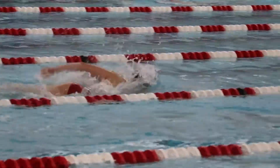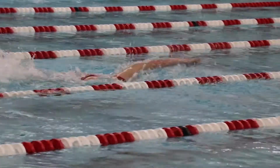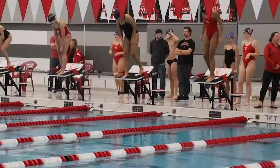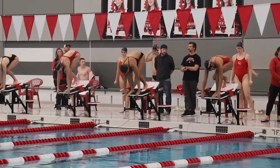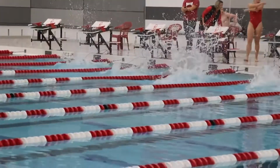I would say Franklin is the biggest competition. They've been consistently in the top 10 the past few years at the state level. We had a dual meet against them and we lost by 10 points, which is the closest we've been since I've been here. And so I think it's just really exciting.